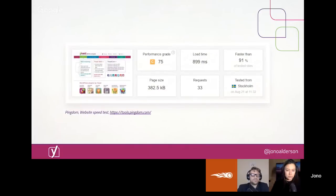In order to do this, there are a bunch of really handy tools off the shelf, which I'm going to rip apart now and explain why you shouldn't use them, why you should ignore them and burn them with fire. This is Pingdom. Really nice. All of the numbers are nonsense. It gives you a performance grade, which is just taken from another tool, which I'll come to in a minute, Google's PageSpeed. So you can ignore that.